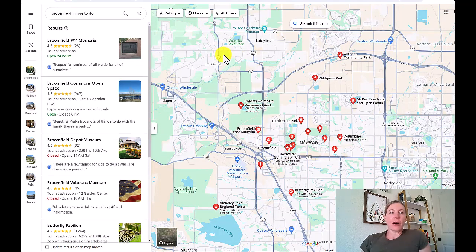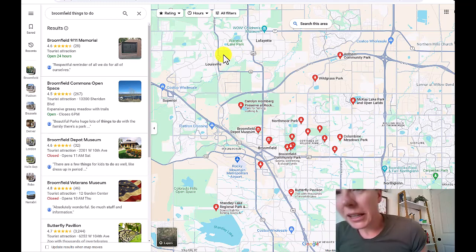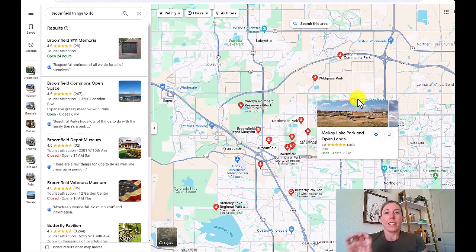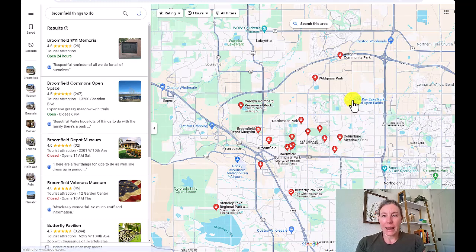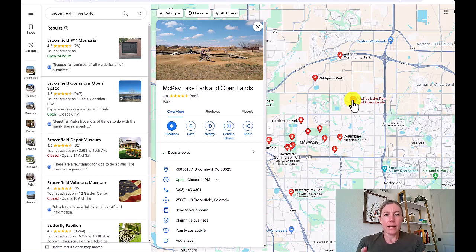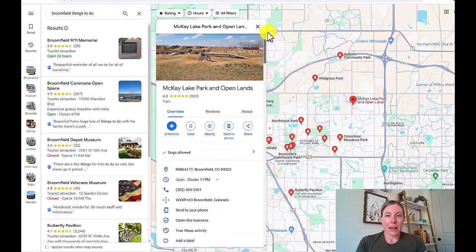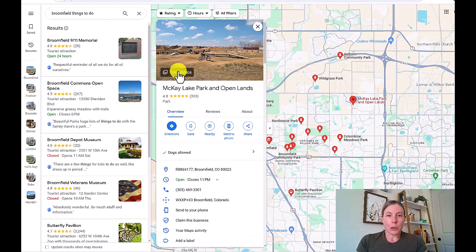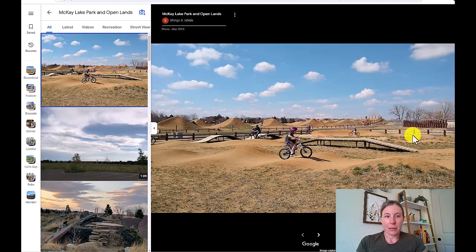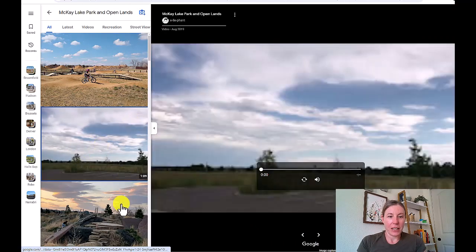All right, so let's look at what you would do if you lived in Broomfield. Like, what is there actually to do in Broomfield? And as you can see, and as I pointed out, there is a lot of green spaces and parks. So like McKay Lake Park here, you have a pump bike track, I believe it is, which is a very popular option for people that live in this area. You also have trails all around the lakes, which are really nice to walk around and quite convenient.